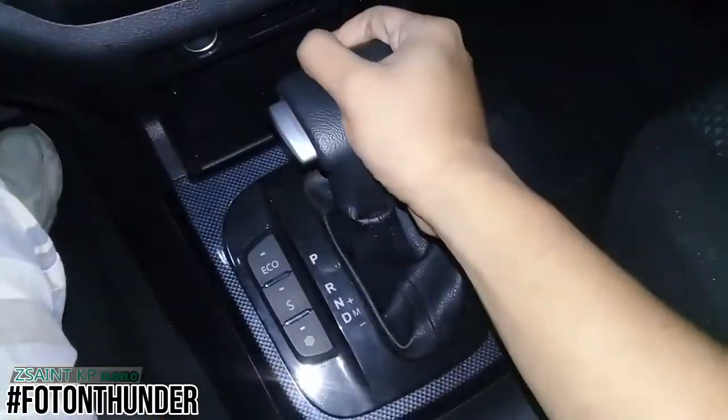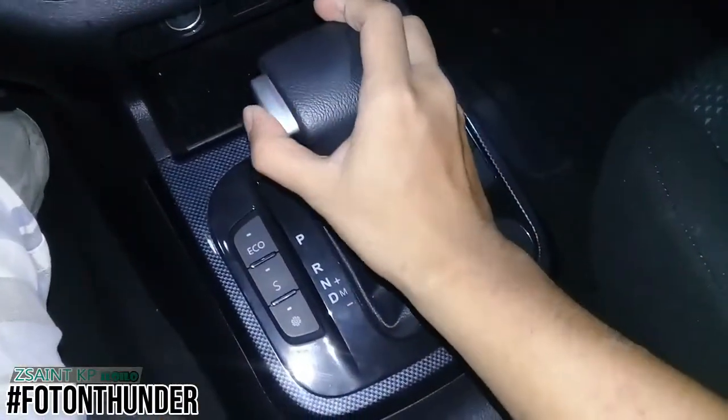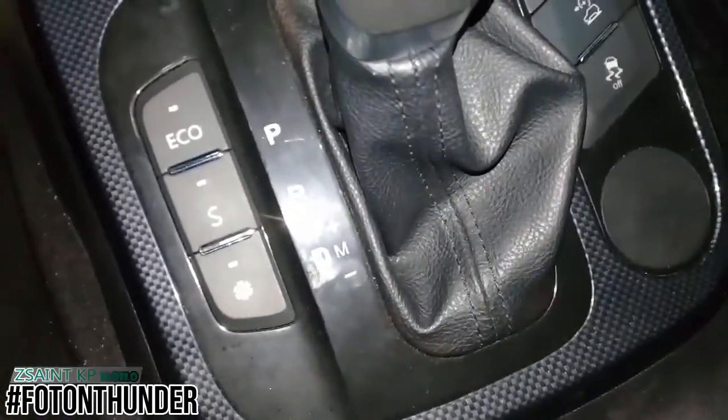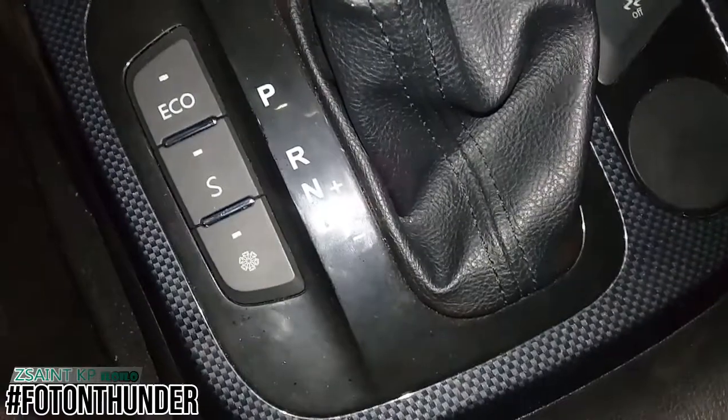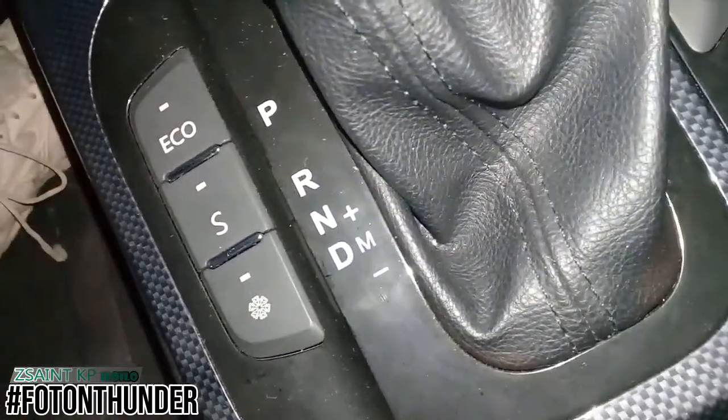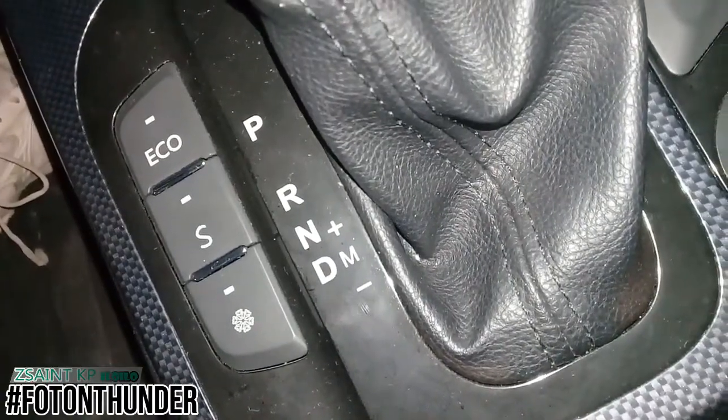With the newly updated 2.8-liter Blue Energy engine, the Thunder 4x2 is now mated to a 6-speed automatic gearbox with sequential manual shifting via the positive and negative signs down the gear lever. The rear parking sensors are activated once you put the truck into reverse.